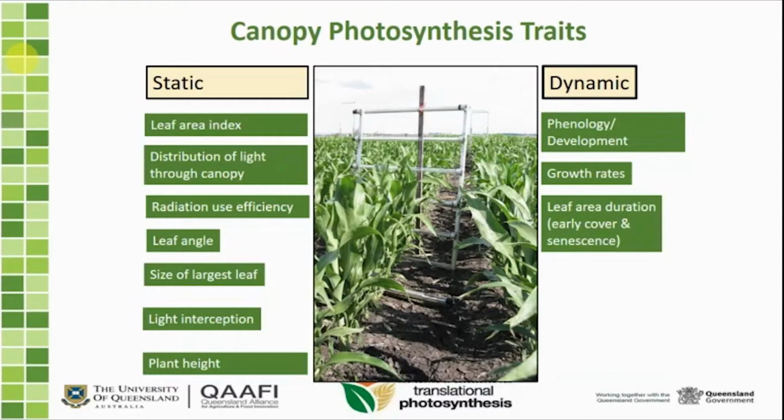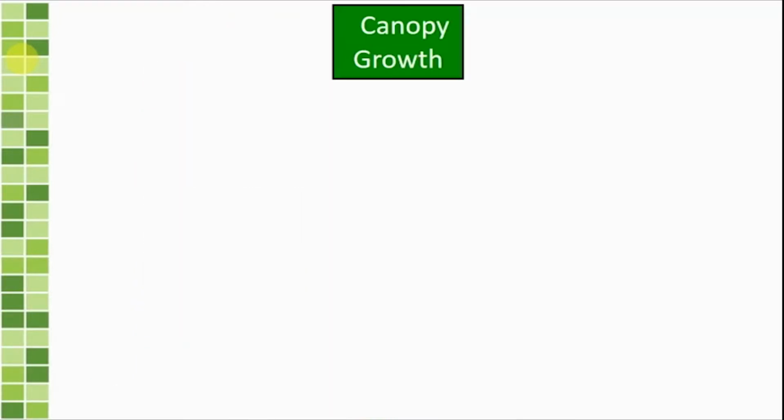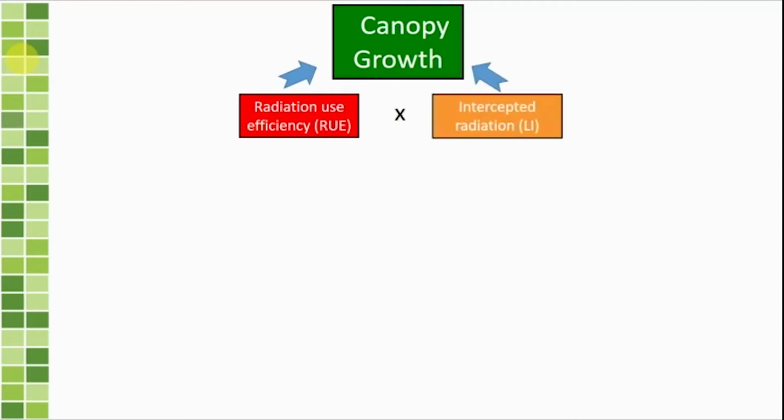So as I said, we need to pick traits that are really going to tell us what we want to know. And in terms of photosynthetic capacity, one trait we're really interested in is, obviously, canopy growth, but that's made up of radiation use efficiency and intercepted radiation. So if we can get to this radiation use efficiency with our technology and techniques, we've made a lot of headway in being able to pick one plot from another to tell whether it's more efficient in photosynthetic capacity than the other one. So that's really what we're targeting at the moment, trying to get to this trait.